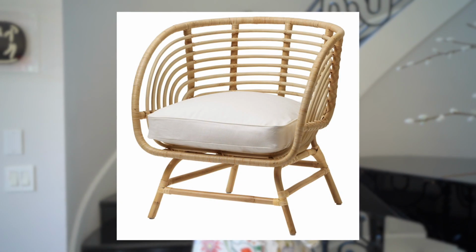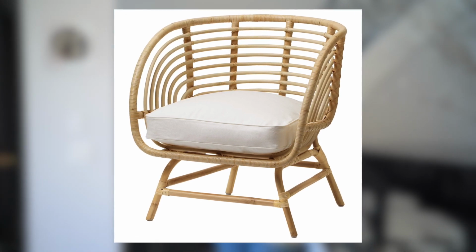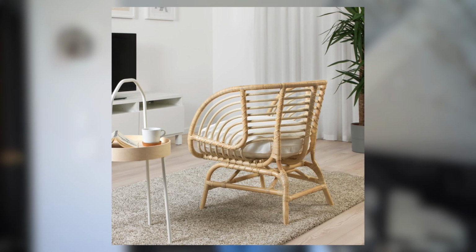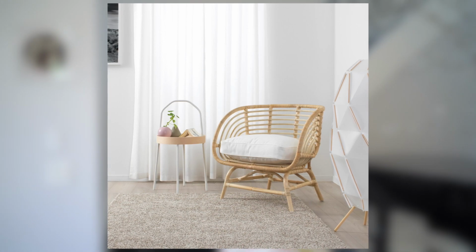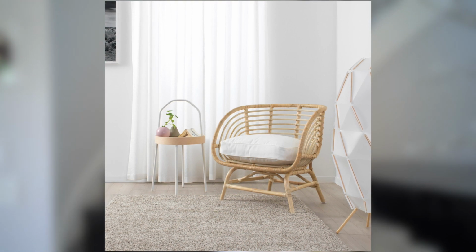The next chair that I'm introducing is an absolute winner, and it's called the BUSKBO. What I love about the BUSKBO is that it's different from the other chairs that I mentioned earlier. This is more of a club chair, meaning it's more of a decorative chair that you would lounge in. It's got this adorable white cushion that you can sit on, and it looks very natural. It's made of rattan, and it will definitely look great in a Scandinavian design or a mid-century home, and has that really beautiful curved arched back.